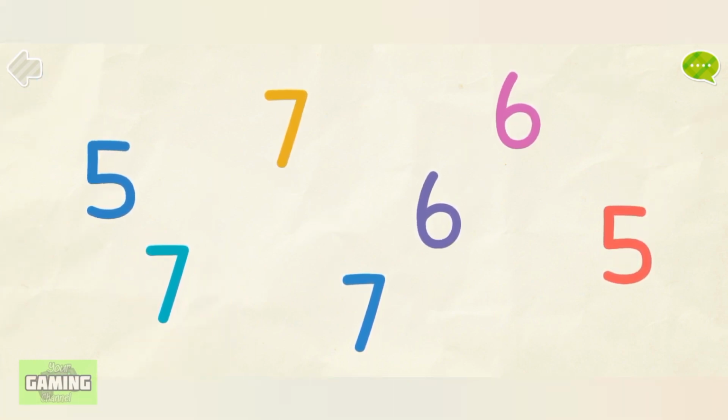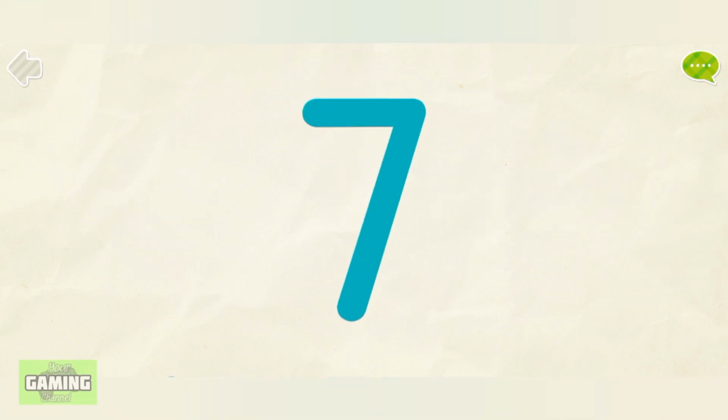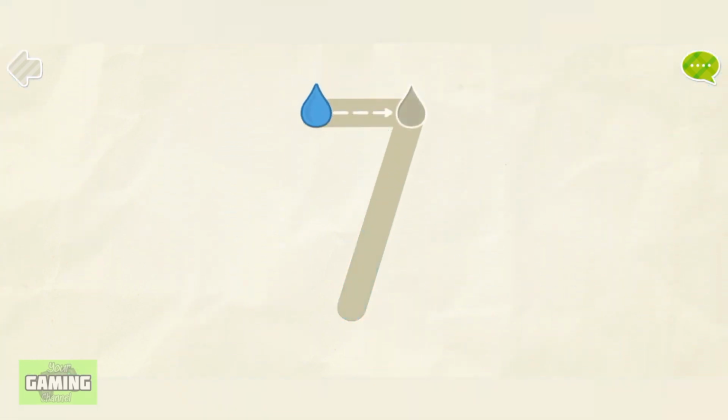Find all the number 7s. Well done! Color the number 7.